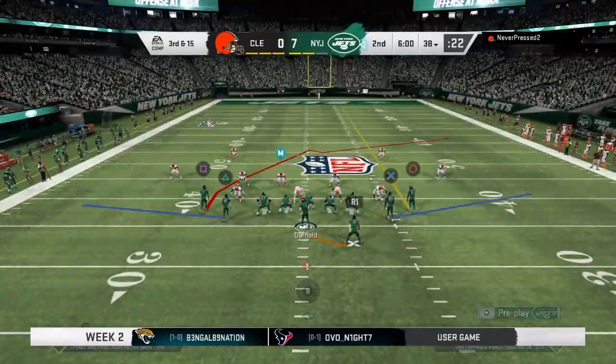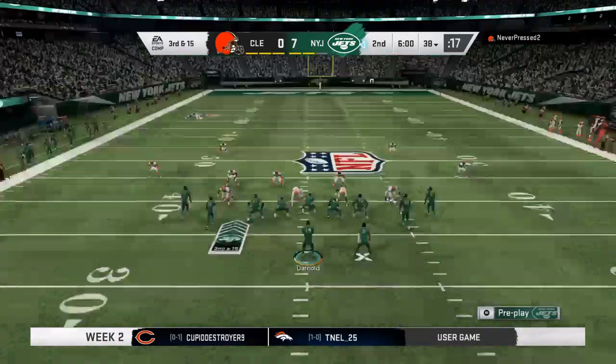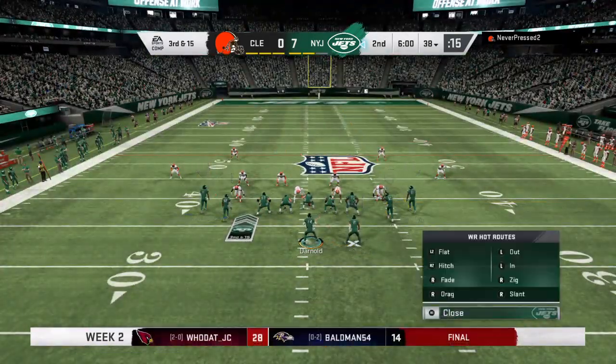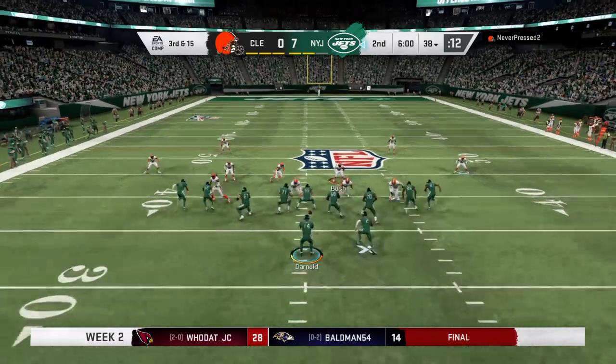It looks like a nickel set now for the Browns on 3rd down. I'm here all day. Hey, Charlie. Defense, let's go. Pick it up, D. Tens the mic. Tens the mic.